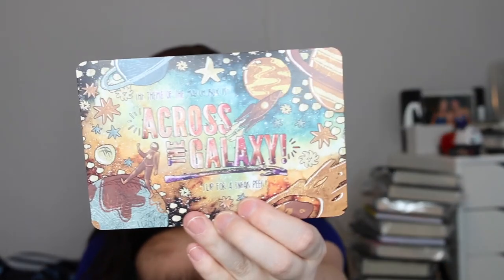And then the theme for next month is Across the Galaxy. And the sneak peek is a candle from Wick and Fable. I feel like we get like a butt ton of candles. I haven't actually like burned even any of the candles that we've gotten, but you know, they're fun.